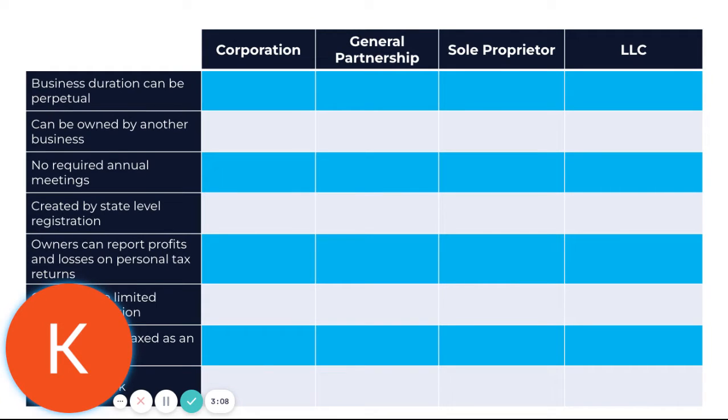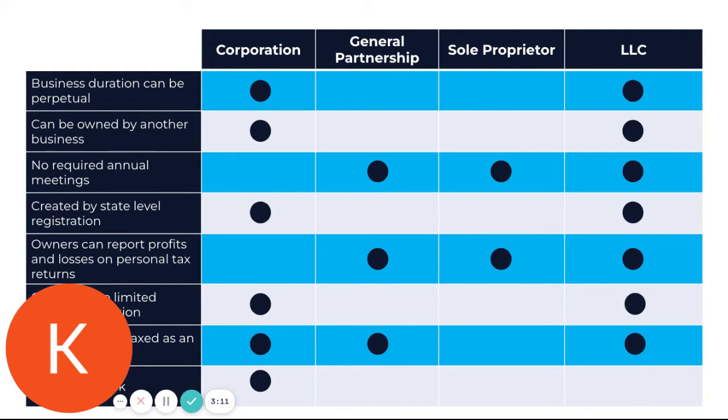So this is the chart that I was just referencing. And so these are all the features of an LLC, at least how it relates to the other options that I discussed earlier. So as I mentioned, business duration can be perpetual. That just means it's going to continue indefinitely so long as you file an annual report at the end of the year. And all that means is you're telling the state or the Secretary of State that your business is still active. It can be owned by another business. So an LLC can own another LLC, which is a pretty cool characteristic of this entity structure. As I mentioned, no required annual meetings. You don't have to keep track of meeting minutes or anything like that.